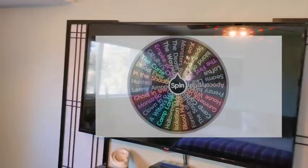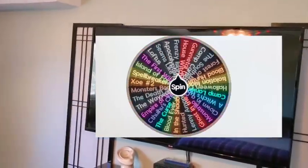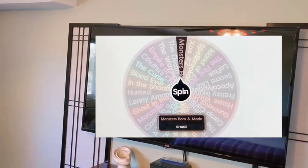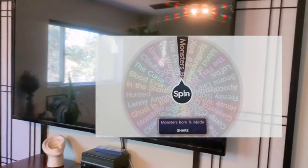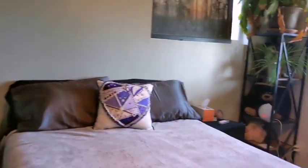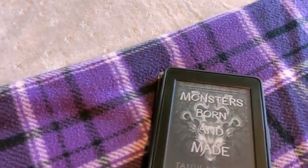Oh my goodness, why is the TV on? What? Well, this is weird. A spinner wheel. Wait, when did that get there? That wasn't in here when I first came in.